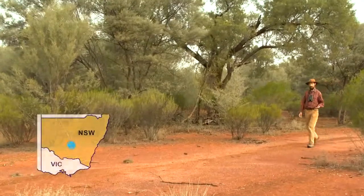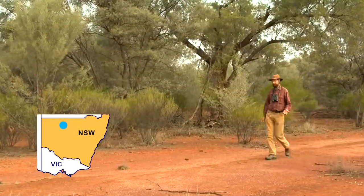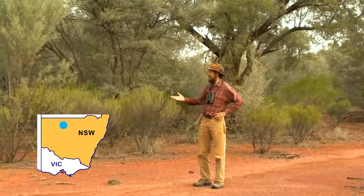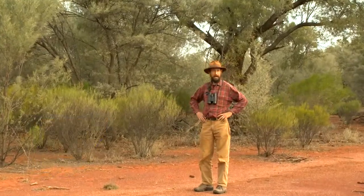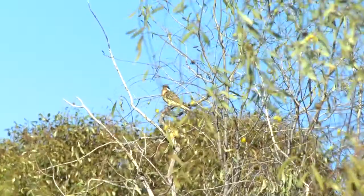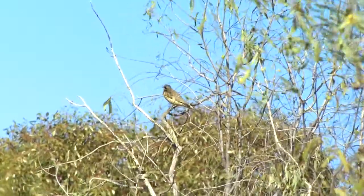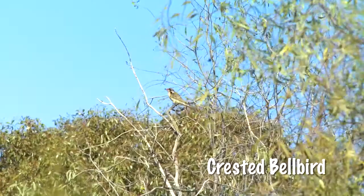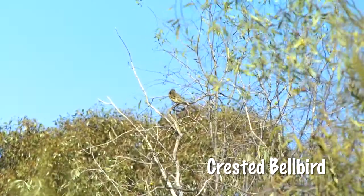But if you go further north and then head west, you get to one of the most intact woodlands in the Murray Darling Basin, out here, out back of Bourke. And in these woodlands, our woodland birds are thriving. And right there is one of the most elusive woodland birds of all, the crested bellbird. Oh, and he's giving us a great look at him.